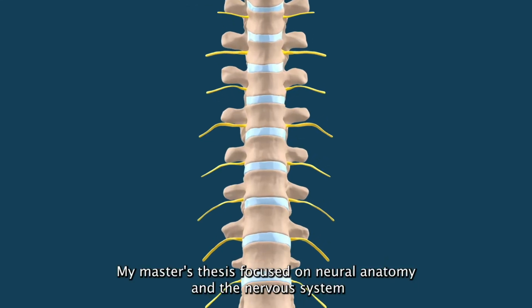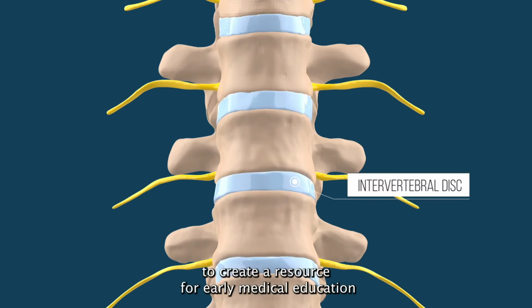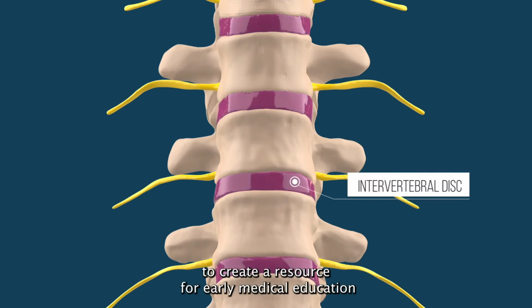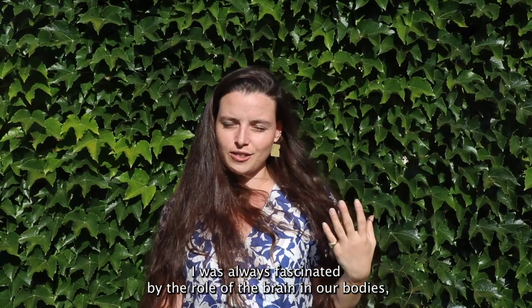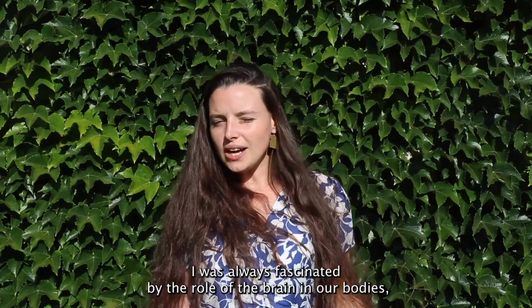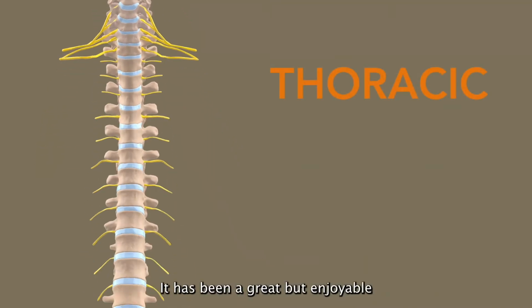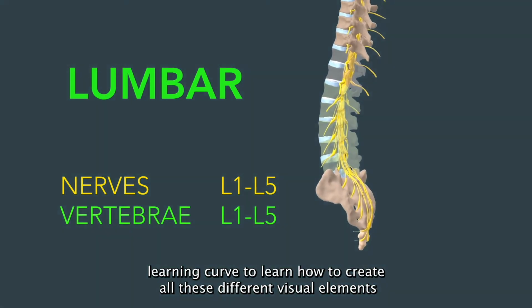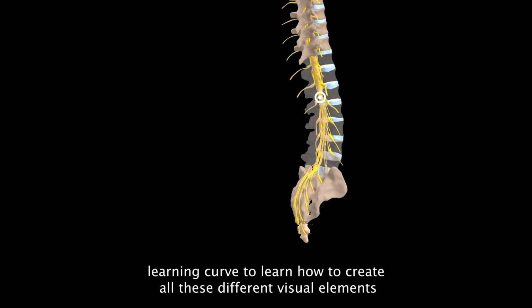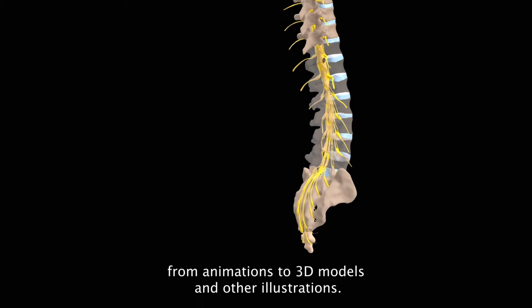My master's thesis focused on neuroanatomy and the nervous system to create a resource for early medical education to help make the subject more engaging and less stressful. I was always fascinated by the role of the brain in our bodies, and that really motivated the focus of this project. It has been a great and enjoyable learning curve to learn how to create all these different visual elements, from animations to 3D models and other illustrations.